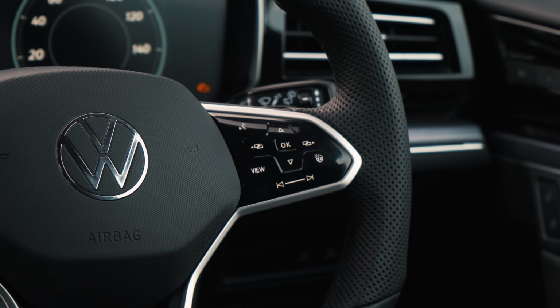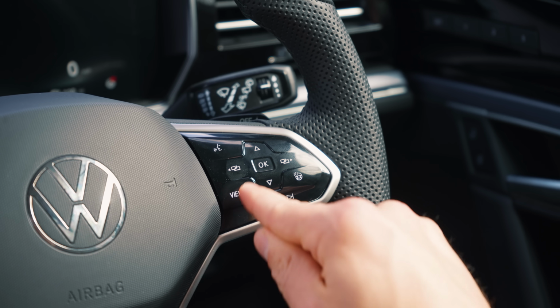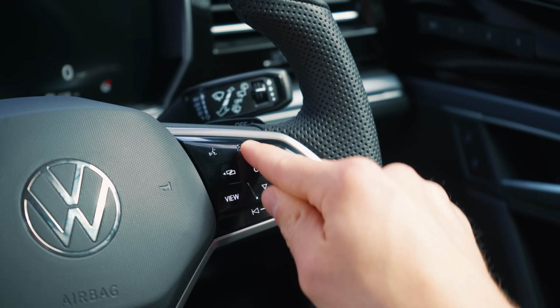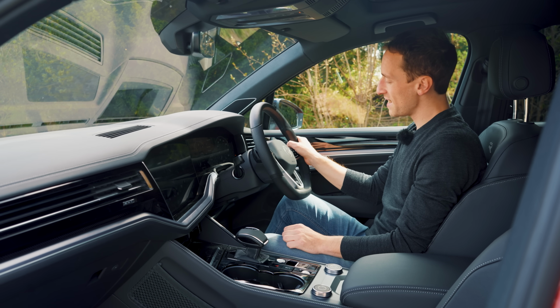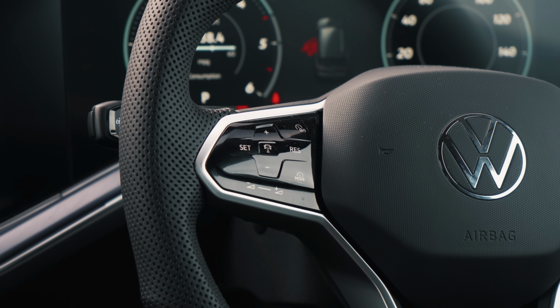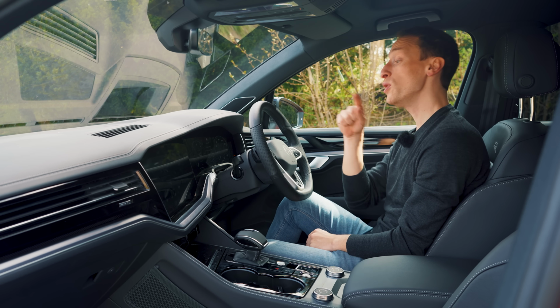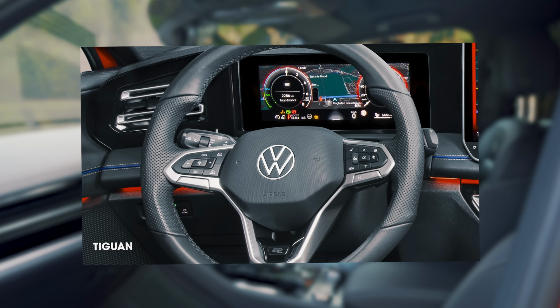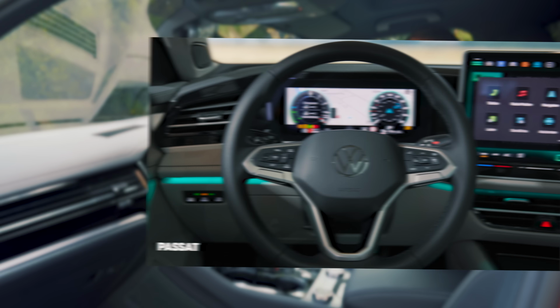Now, these aren't anything new. We've seen them in lots of other VWs before, and they're just not very good. It's not immediately obvious when you've pressed something, even though it does give you a kind of haptic feel. And it's also very easy to accidentally trigger something as well. They're just nowhere near as good as separate physical buttons, which VWs used to have. And in fact, some new models are swapping this touch-sensitive panel for physical buttons. So hopefully that trend will continue in the future.